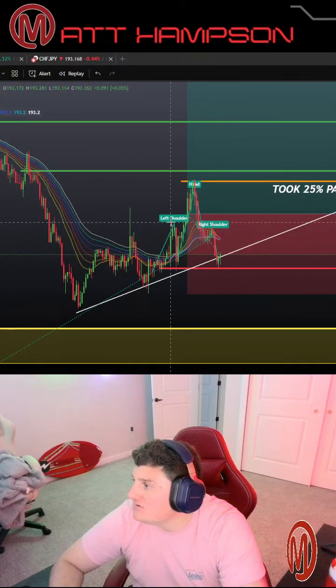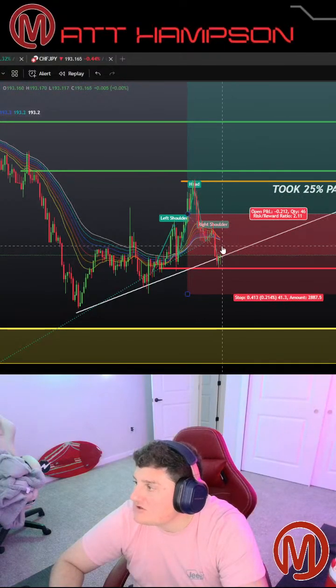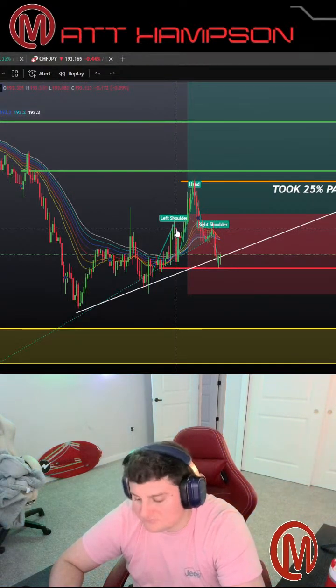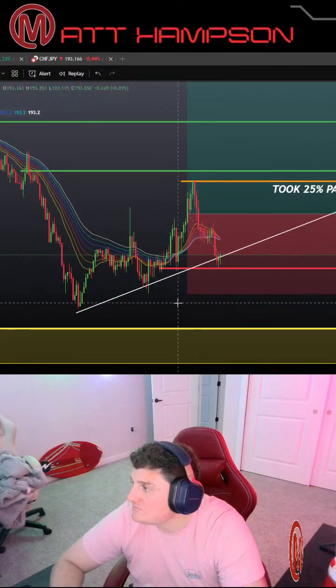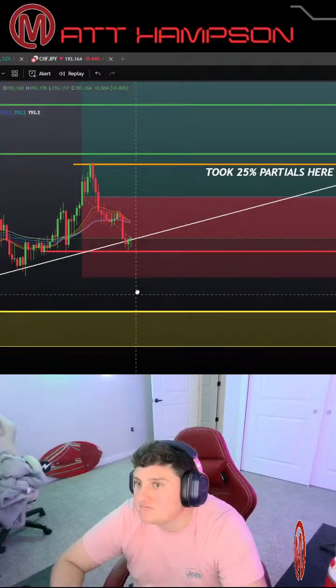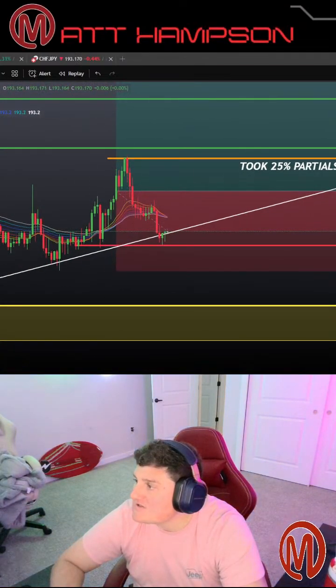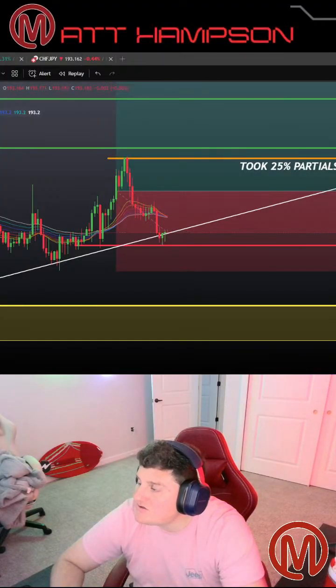But we finished the left shoulder, the head, and the right shoulder here. So we should look to rebound off this line down here. We'll see what we get. See what the market gives us. But two bullish closes in a row. It's definitely positive.